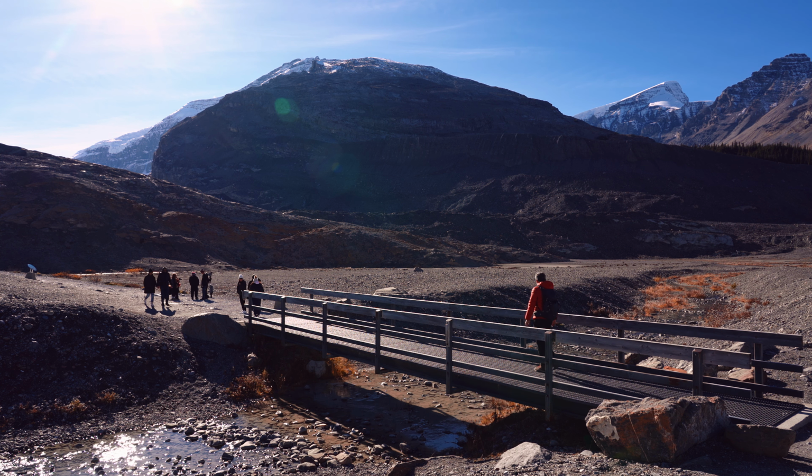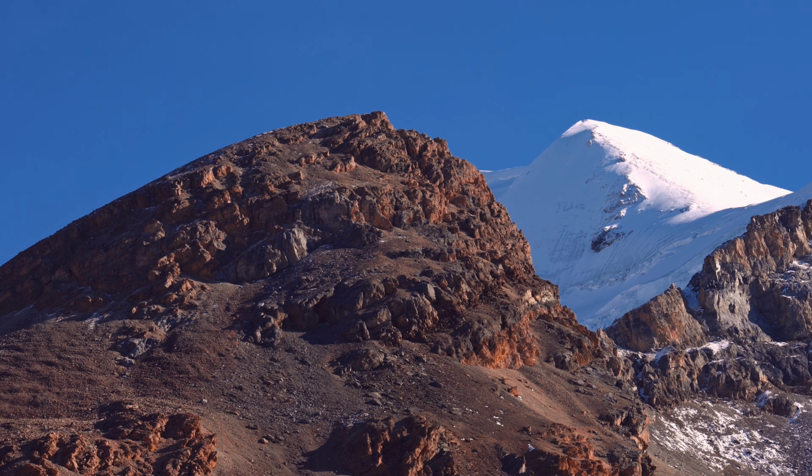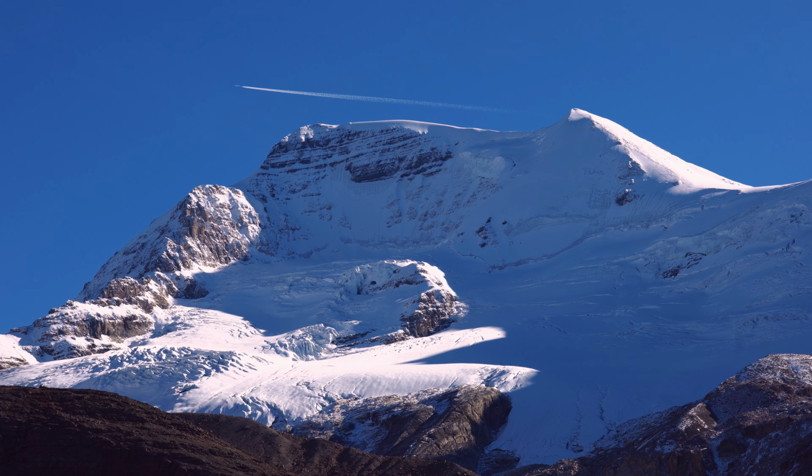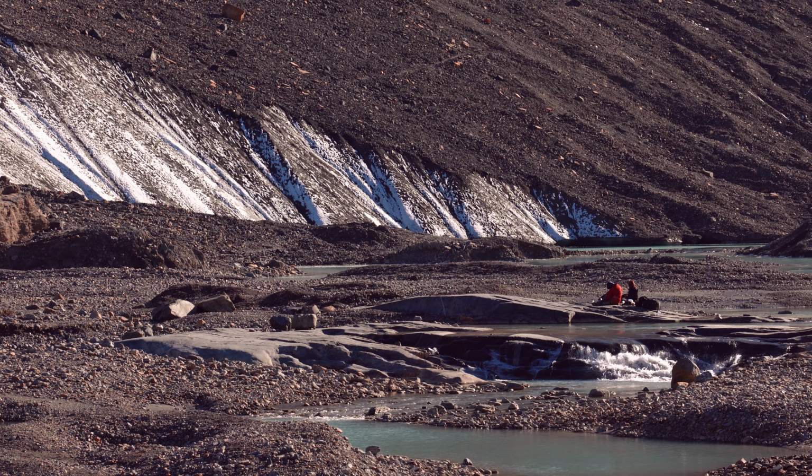My recommendation is to park by the highway and walk down. You can park right at the foot of the glacier, but it's a fantastic walk, about 20 minutes tops, that really lets you manually zoom into the scenery as you get closer.